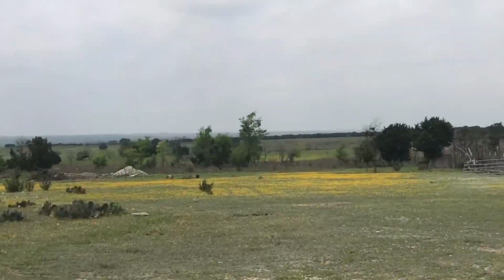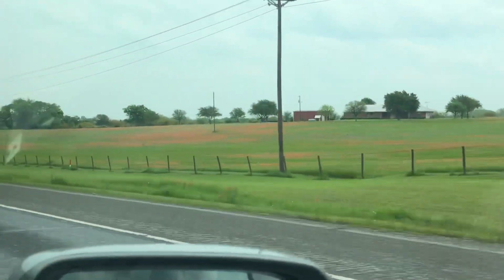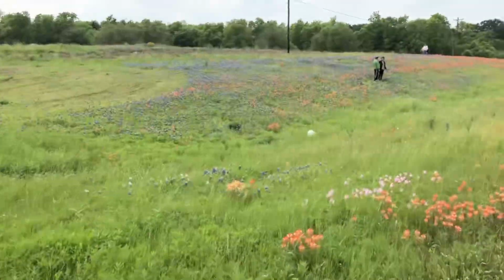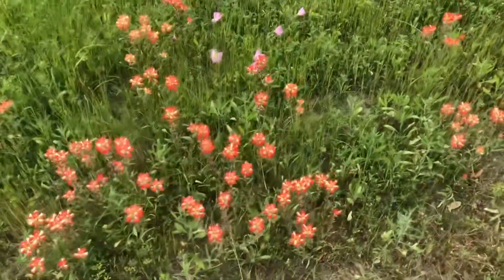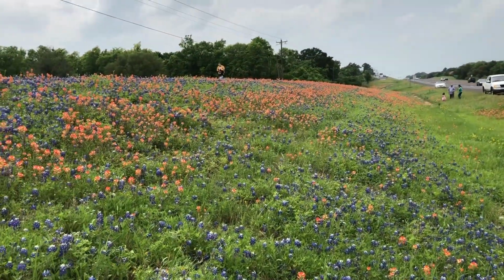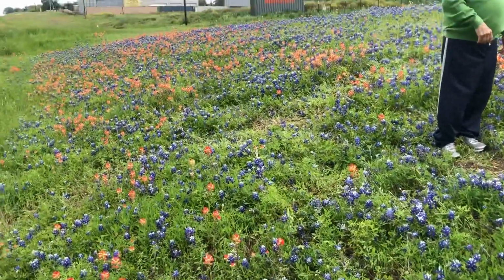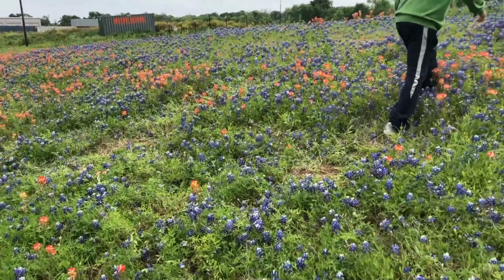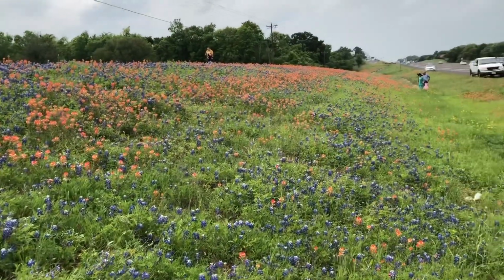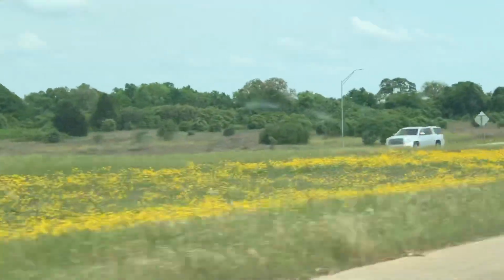We hit the mother lode in bluebonnets. Now let's head back to Houston by way of 290. Here is one of our favorite stops in Washington County, Texas, between Brenham and Hempstead. As we get closer to Houston, the bluebonnets slowly fade away and those yellow flowers are in abundance again.